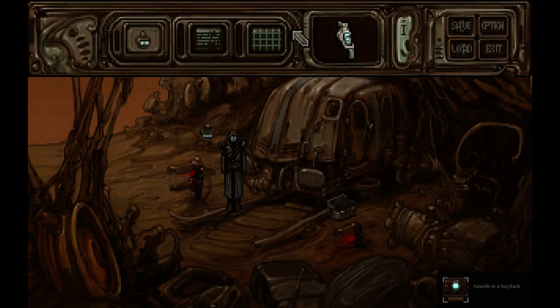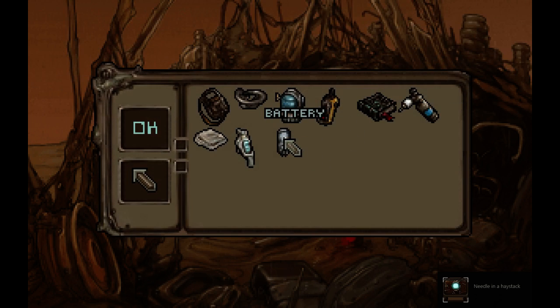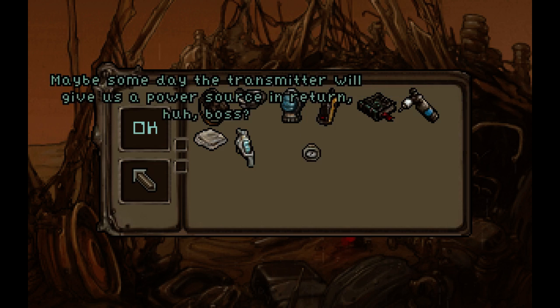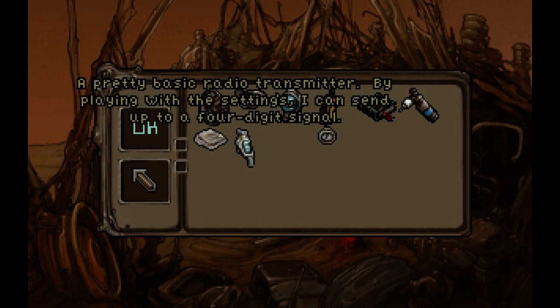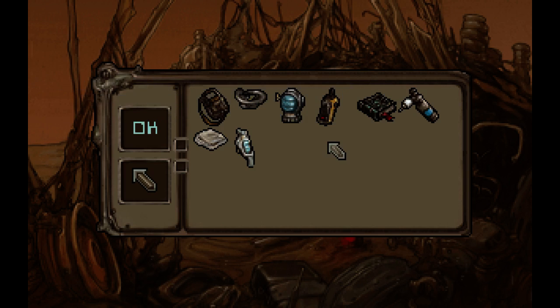Needle in a haystack. A standard size battery. And we needed that for the signal transmitter. Maybe someday the transmitter will give us a power source in return, huh, boss? Very funny. Let's try using it. Basic radio transmitter. By playing with the settings, I can send up to a 4-digit signal.